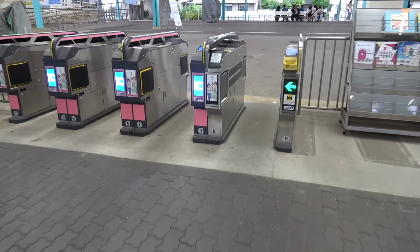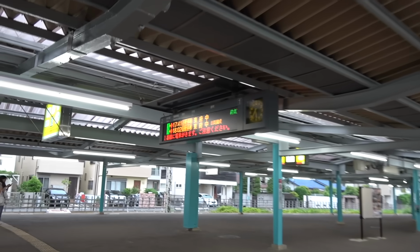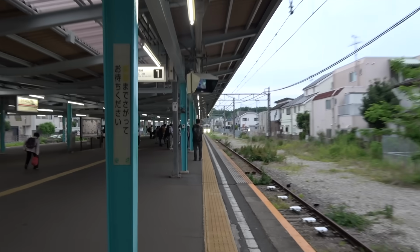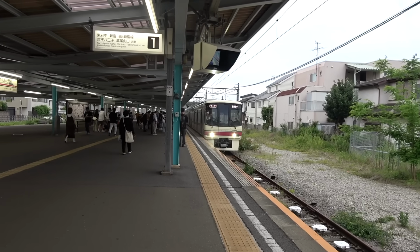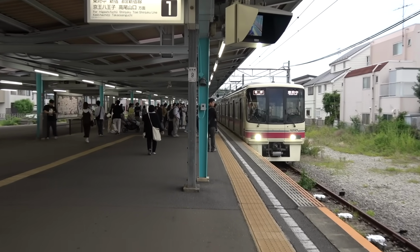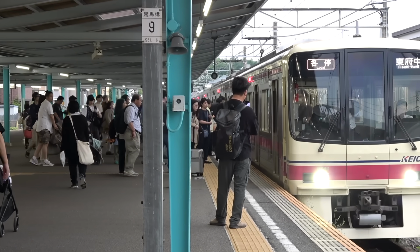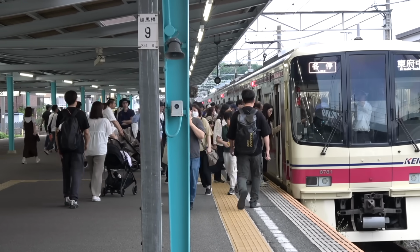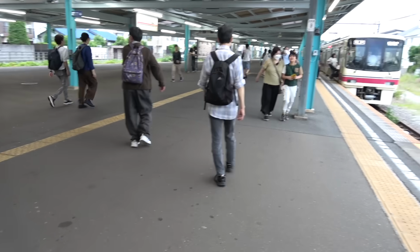Okay, we're back at the station. The next train is coming at 5:41 p.m. I think I saw a train coming. Alright, there it is. That is the train. And there's a lot of people waiting. Probably because this train comes only once every 20 minutes. Oh, there's actually a decent amount of people getting off too. I have about 4 minutes until this train leaves.